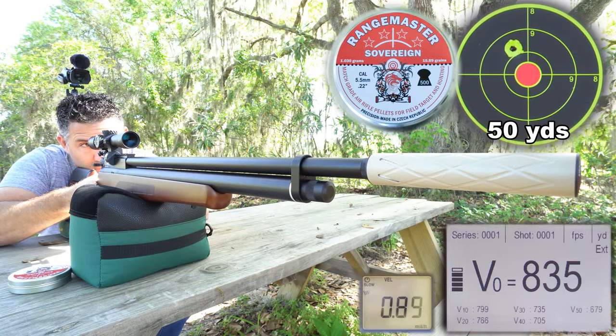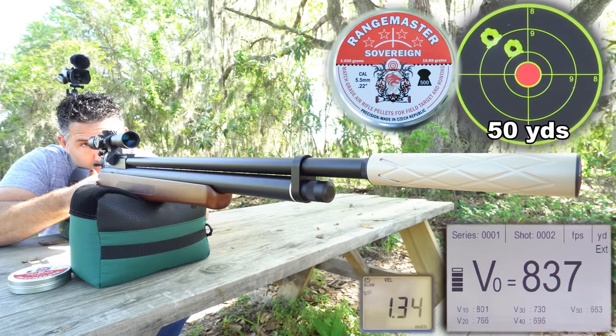Aftermarket moderators are an important part of air gunning, and they're used for tuning devices as much as they are for sound reduction. The more powerful the gun, the more they reduce sound and contribute to pellet stability.